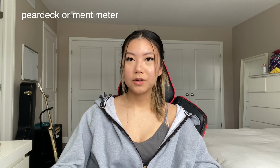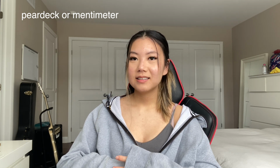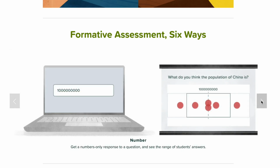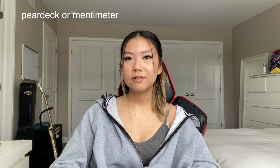Now, adding on to the presentation aspect, another cool app to take your presentation to the next level is Pear Deck and Mentimeter. So if you have to have an interactive component in your presentation, these things are cool because you can ask the class a question and they can type their answer straight into the website on their phone, and then everyone in the class can see the responses on the slides live. So that's kind of taking your presentation to the next step if you have to have an interactive component.